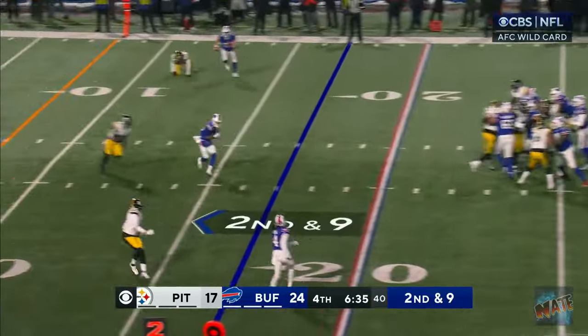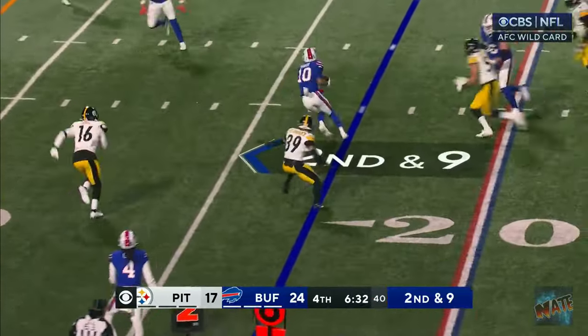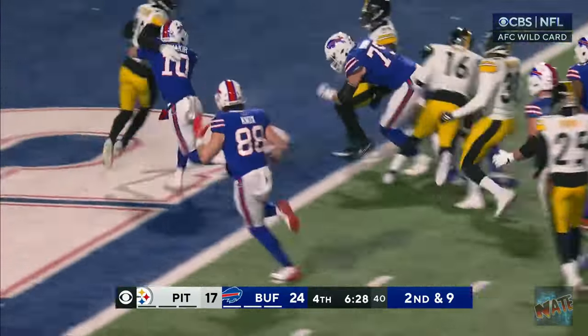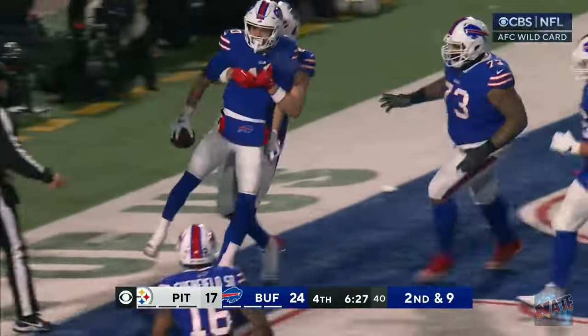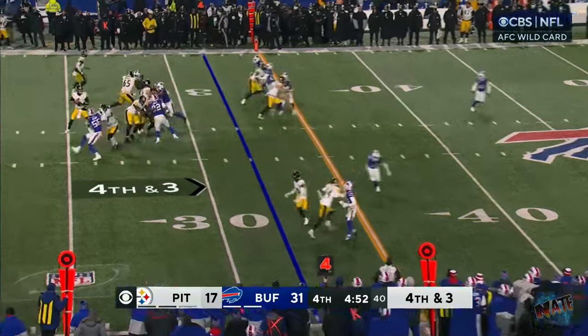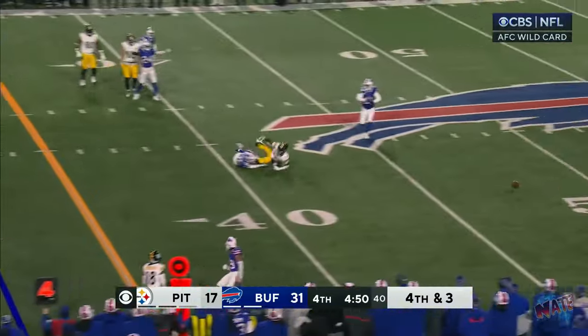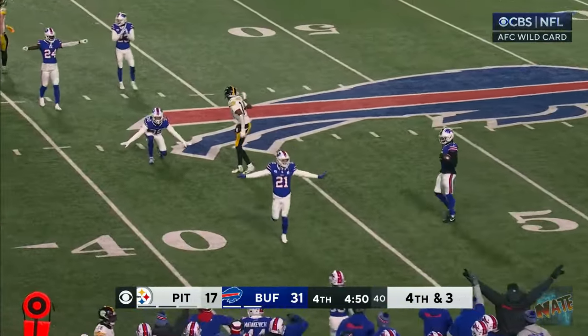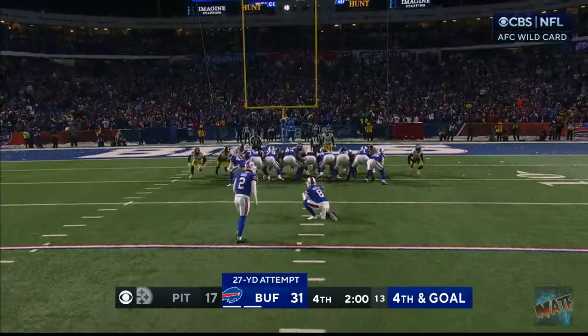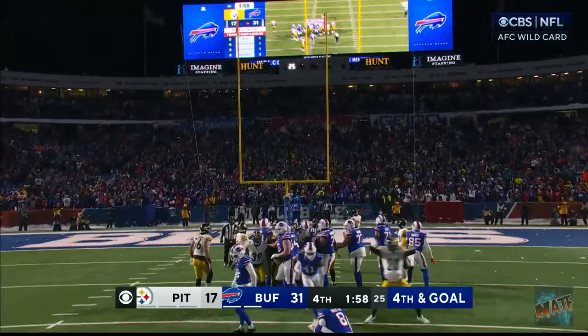Second and nine. Across the middle. Sherfield was not down. That was Shakir. Not down. Inside the 10. Oh, what an effort. The play of the night. Throws incomplete. That was Jackson on the coverage of Pickens. And no flag. Oh, my goodness.